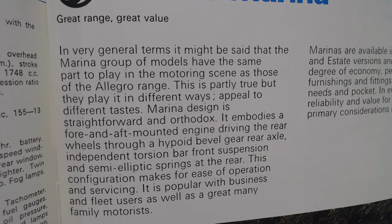It embodies a fore and aft mounted engine driving the rear wheels through the hypoid bevel gear rear axle, independent torsion bar front suspension and semi-elliptical springs at the rear. This configuration means ease of operation and servicing. It is popular with businesses and fleet users, as well as a great many family motorists. So basically it's saying it's a little bit out of date, a bit old-fashioned design, I guess, but saying it in a way that it's easy to repair, easy to service.